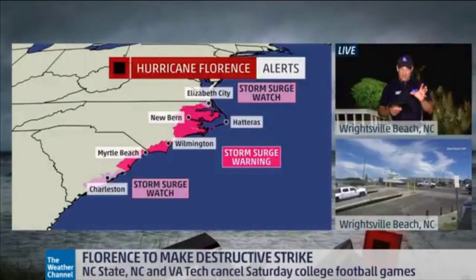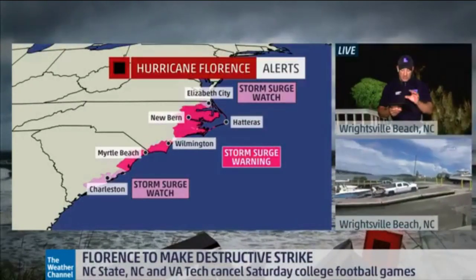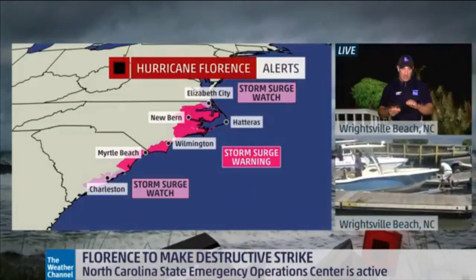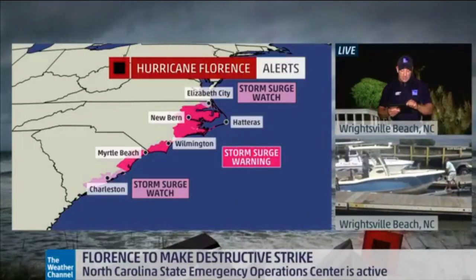We may have not one, but maybe even 2 landfalls with this, or something that bounces off the coast. We'll talk more about that in just a minute. But you can see where the warnings are now, and you can see how far the watches extend down toward Hilton Head.